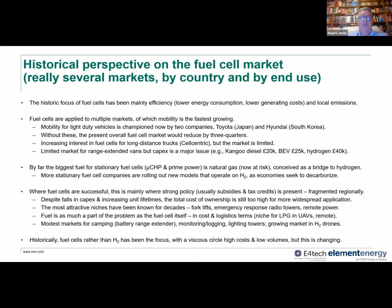And in that, the fuel for those applications is as much a part of the problem as the fuel cell itself in cost terms and in logistic terms. There is a niche, for example, for LPG in UAVs, and there are companies that provide product in that area. And that can help somewhat, but clearly not to the extent that we now see UAVs using LPGs everywhere.